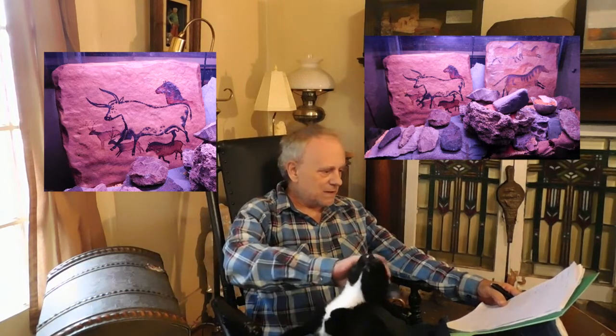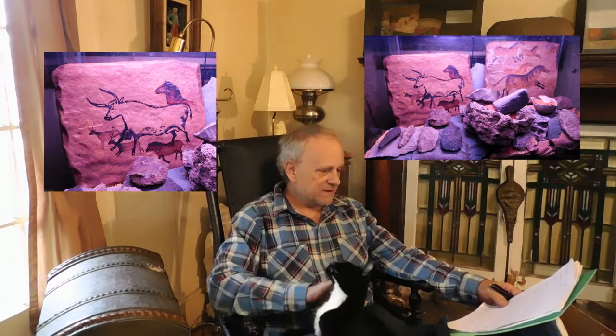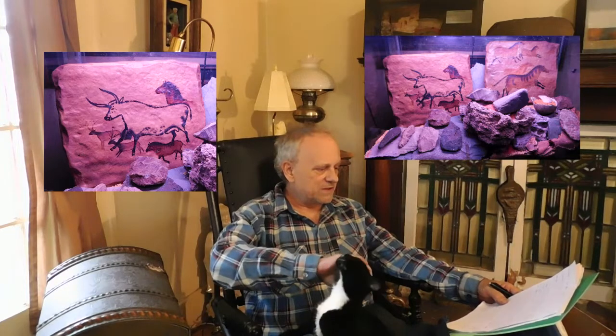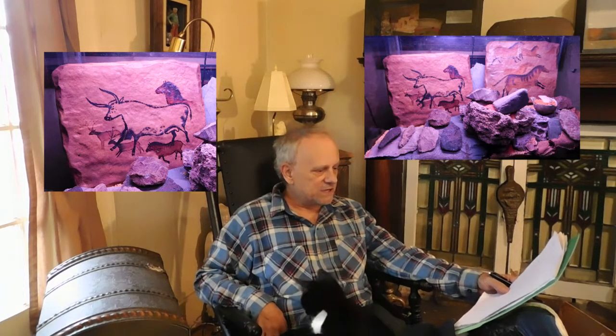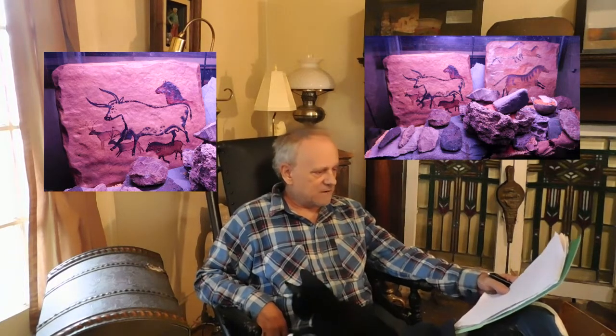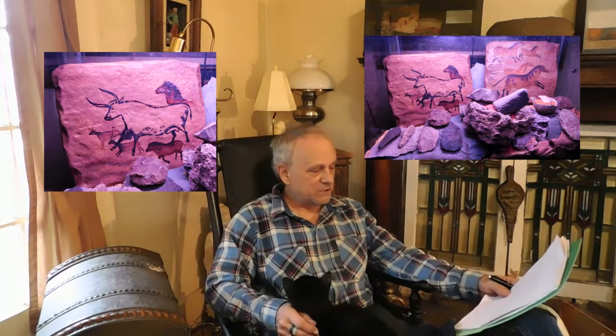So the 2 I bought are part of a set of 4 and limited to an edition of 10,000 each. They feature excellent reproductions of the cave art from, and I know I'm probably gonna butcher how you say this, Lascaux caves in Dordogne Valley of France. And the original artwork dates back some 20,000 years to an era known as the Upper Paleolithic.